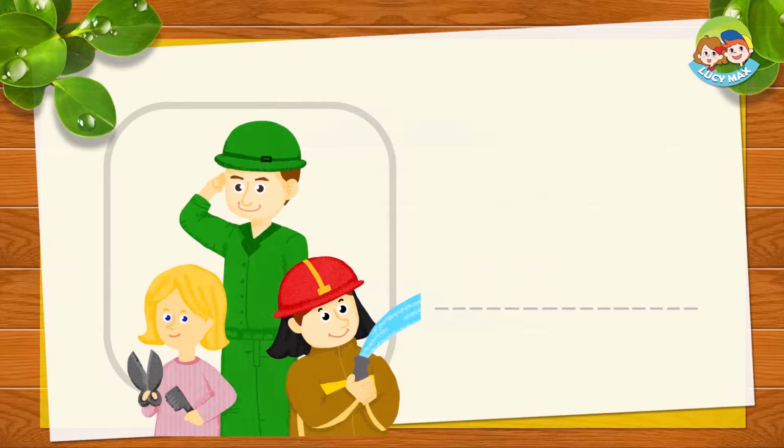There are three people. They don't work in the same place. It means their jobs aren't the same. One man is a soldier. The other man is a firefighter. And the woman is a hairdresser. Soldier, firefighter, and hairdresser are jobs.